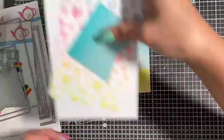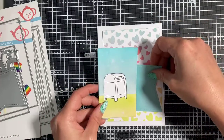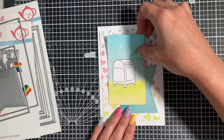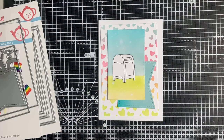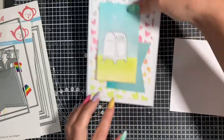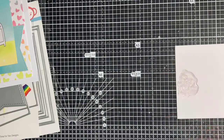So let's have a look at this. Let's see how this is. So this is coming together quite nicely. I'm quite happy with this. You see how it's starting to come together a little bit now. So now I need to stamp out my little critter, and I've got a little bit of cardstock here, so I can stamp out my cute little critter that's posting his or her letter.